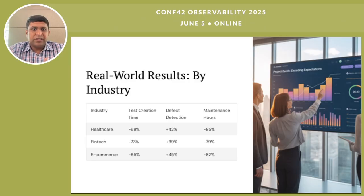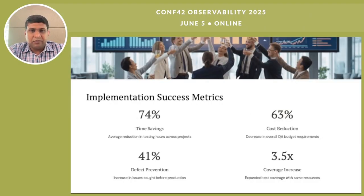Now, the real world results by industry, right? You can see across healthcare, fintech, or e-commerce, test case creation time is reduced by almost 70%. Defect detection is increased by 40%, and maintenance hours decreased by almost 80%. So this is the aggregate we are talking about: time savings of 74%, 63% cost reduction, 41% defect prevention, and 3.5x coverage increase.